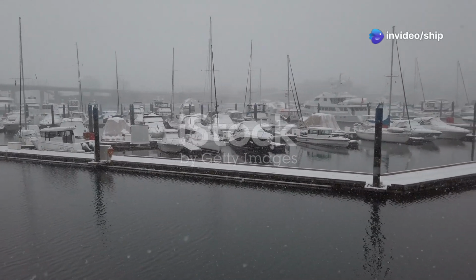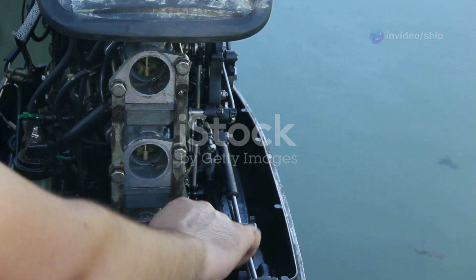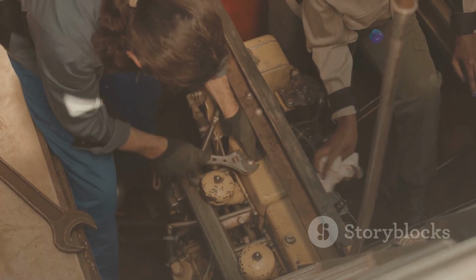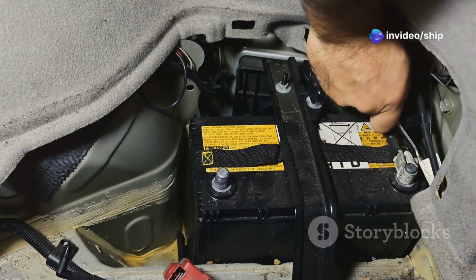Winter presents unique challenges. Don't let your guard down. A well-prepared boat is crucial for a safe and enjoyable winter trip. Start with the essentials. Inspect every system. Mechanical and electrical components need attention. A small issue can become a big problem on the water.